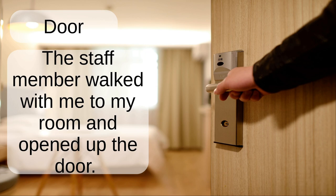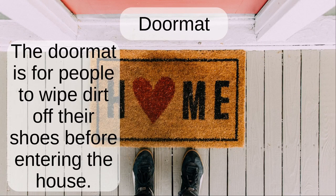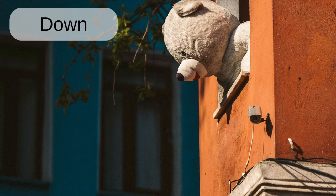Door. The staff member walked with me to my room and opened up the door. Doormat. The doormat is for people to wipe dirt off their shoes before entering the house. Dough. The baker kneaded the dough before putting it into the pan to bake into bread.